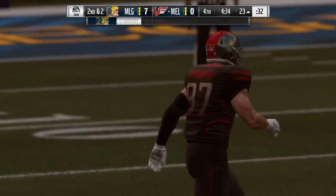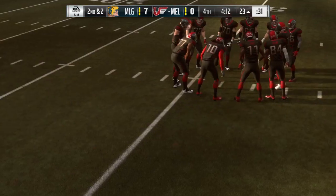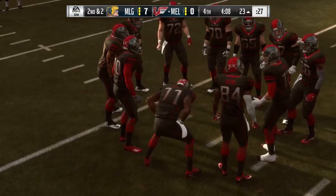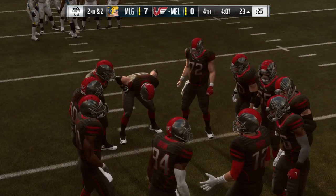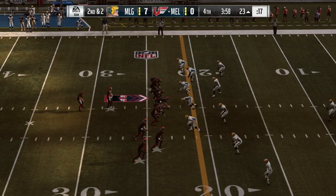One thing you're hoping for when you run drag routes, you're able to hit a receiver in stride, and he can pick up a lot of yardage after the catch. But in this situation, the defense was effective, able to stop him before he could get a good head of steam going. Facing a second and 2 after that last catch, good for 8 yards.